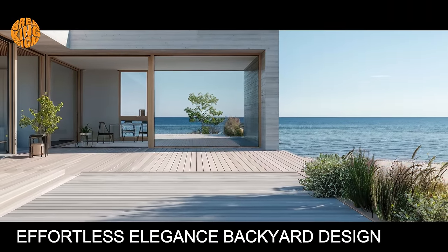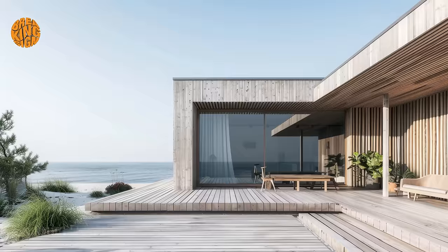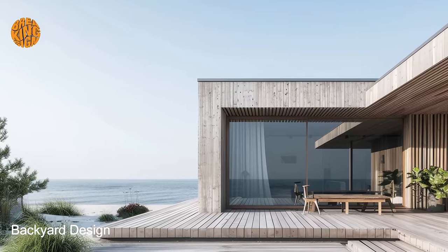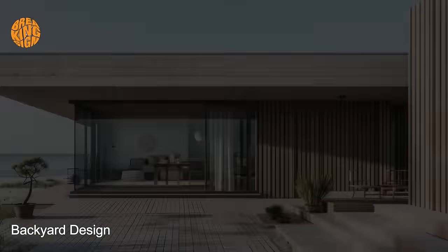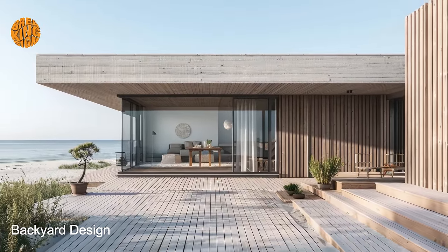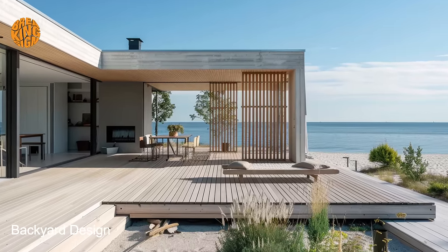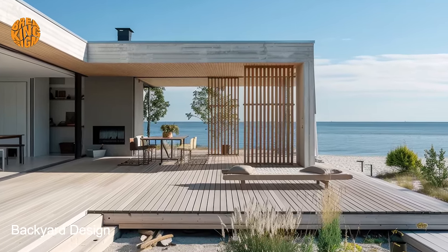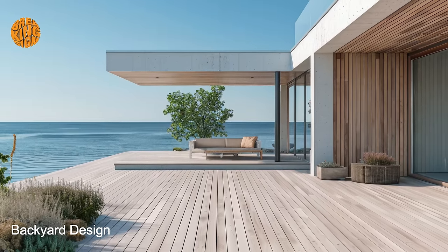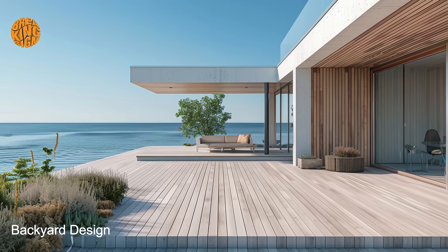Effortless Elegance Backyard Design. At the core of Scandinavian backyard design lies an emphasis on clean lines, minimalism, and functionality. The aesthetic is characterized by sleek, contemporary furniture pieces crafted from natural materials such as wood, metal, and wicker, which complement the surrounding landscape while providing comfort and durability. Each piece is thoughtfully selected to create a cohesive and inviting outdoor environment that reflects the timeless elegance of Scandinavian design.